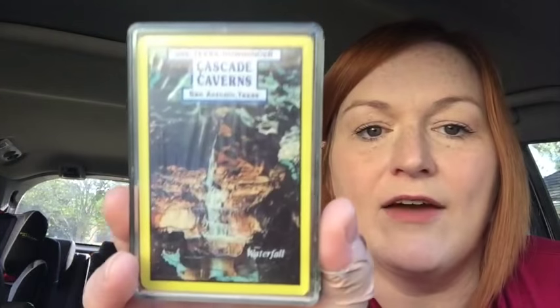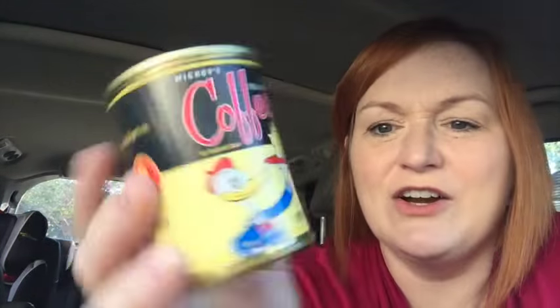And then I picked up some vintage playing cards. This is an Aloha Hawaii, and they are still sealed. And these were $1. And these will go on my Etsy shop. And this is Cascade Caverns, also still sealed. Etsy, of course.